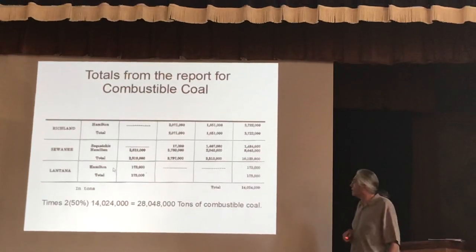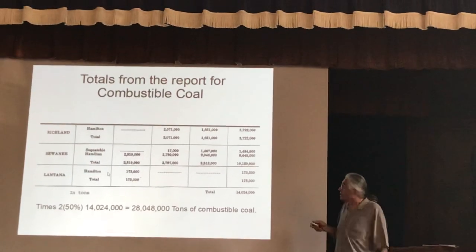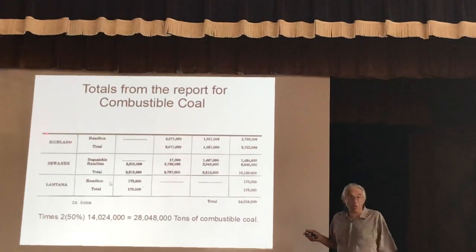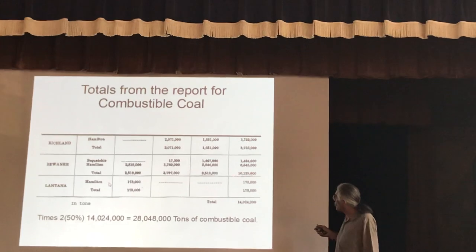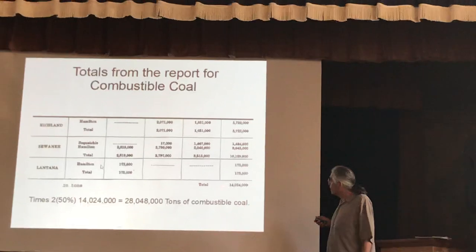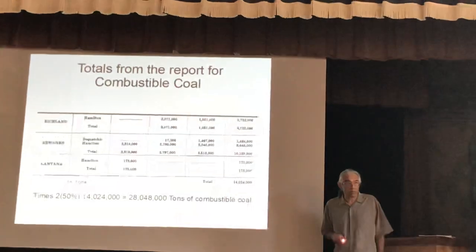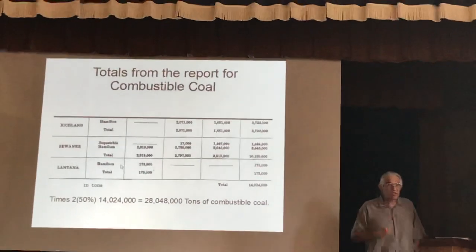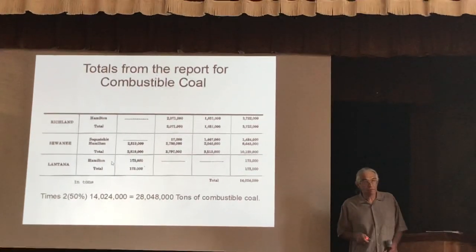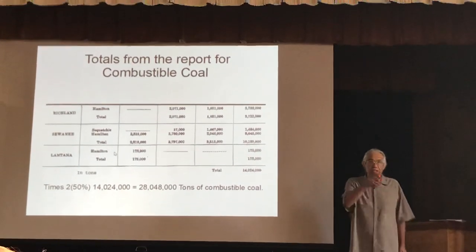Next slide. Here are the numbers that they proposed, and there are actually 3 coal seams in this area. The Richland, which is available all over the mountain. The Sewanee, which is the one that's a major concern because it's the major coal seam at 10 million tons. And the Lantana, which is very minimal, for a total of 14 million. Twice that, 28 million tons of coal. If we were to burn 1,000 tons a day, that represents 77 years of a coal fire. Now, you say, well, that seems real extreme. Why would you even claim that? Next slide.